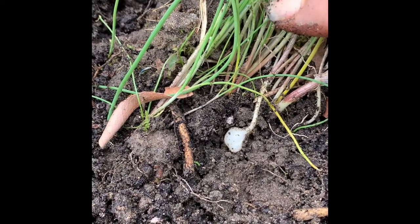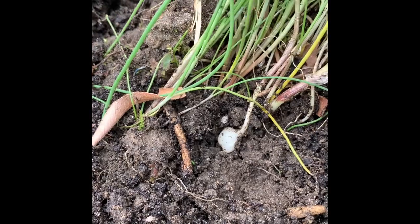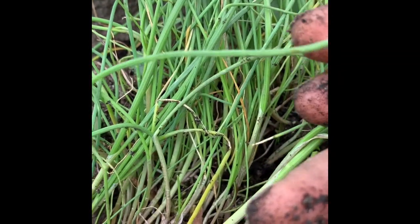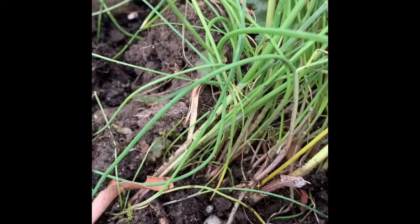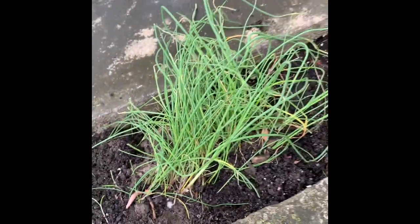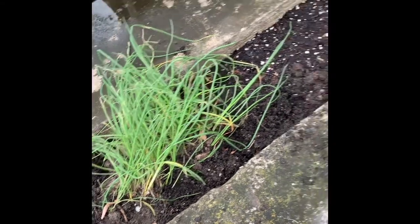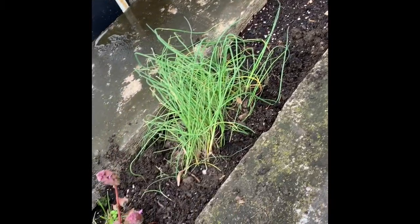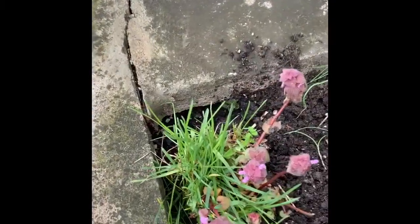Now, the reason I know that they're garlic instead of onions is that with garlic, the leaf part here is actually rounded. If it was flat greens, then this would be onion, okay? So I'm going to dig all these up out of my backyard, and I'm going to plant these in this box here because I would like to keep these.